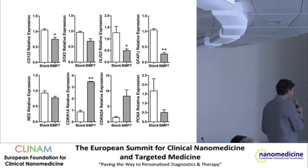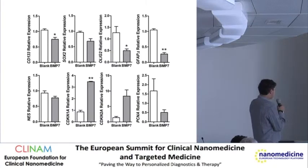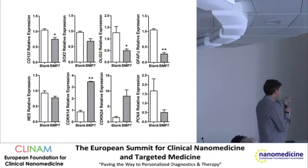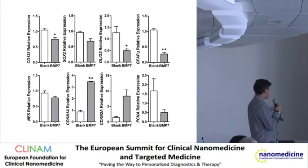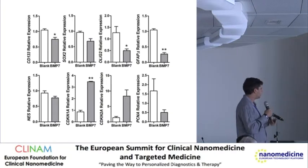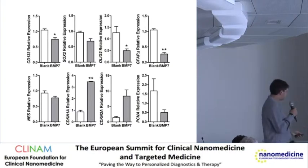We saw, for instance, that many traits associated with cancer stem cells, like CD133 and OLIG2, which are typical of cancer stem cells, were reduced. Pro-proliferative markers like GFAP, Delta, and PCNA were reduced also. These are very typical for malignant tumors. And cell cycle inhibitor proteins like these 2 were very clearly upregulated. So in general, the tumors resulting from this therapy have a more benign phenotype than the original tumors.